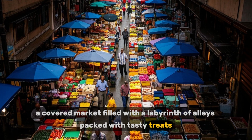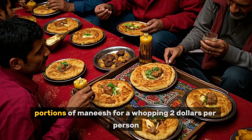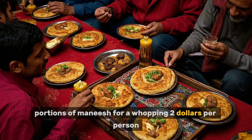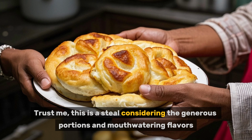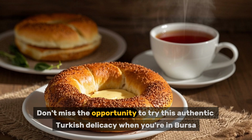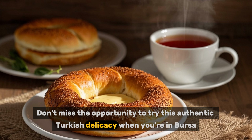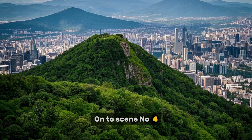Here we found a humble yet inviting restaurant serving up hearty portions of manish for a whopping $2 per person. Trust me, this is a steal considering the generous portions and mouth-watering flavors. Don't miss the opportunity to try this authentic Turkish delicacy when you're in Bursa. On to scene no. 4.